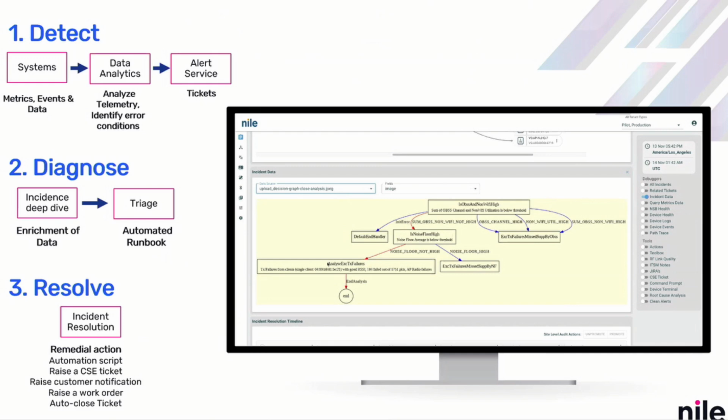So to a lot of questions earlier, when an AP goes offline, or let's say we are seeing some unusually high number of retries, or maybe a switch went offline, we experience some device heartbeats being lost. There are optical transceiver issues. Nile gets the incident first.